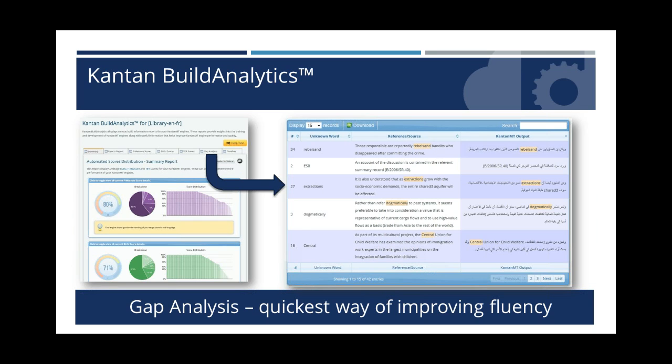Another report we produce is also the gap analysis report. And here's an example of a gap analysis report. This is an Arabic engine, and what we're looking for here is breaks in the phrase tables of the engine. We're looking for areas where the engine hasn't got knowledge of source words. In this case here, the source language is English, the target language is Arabic, and you can see that we've gone to the trouble of highlighting where these words exist.